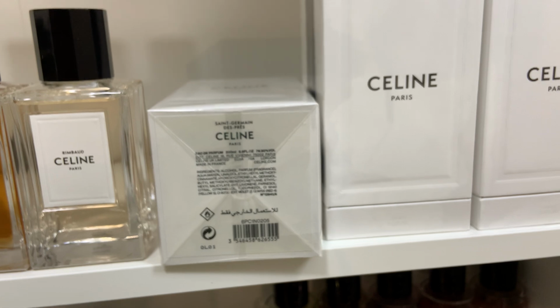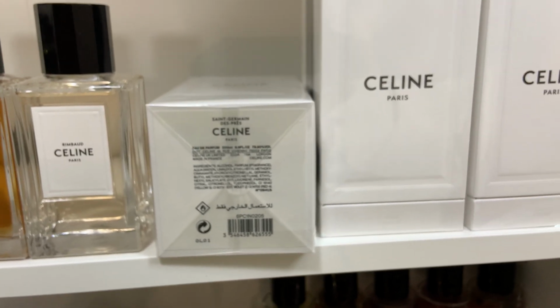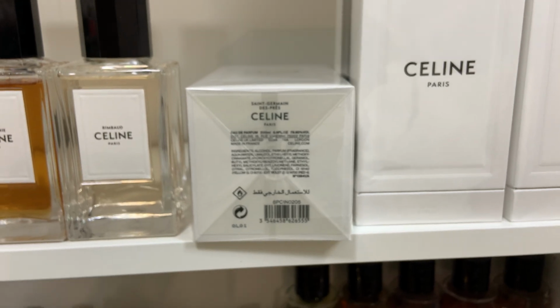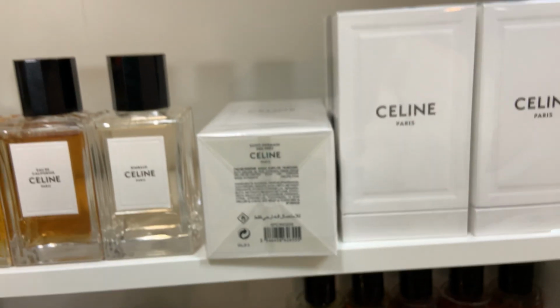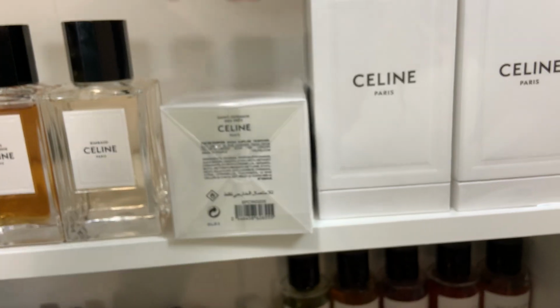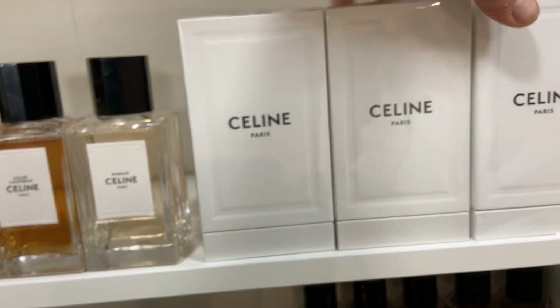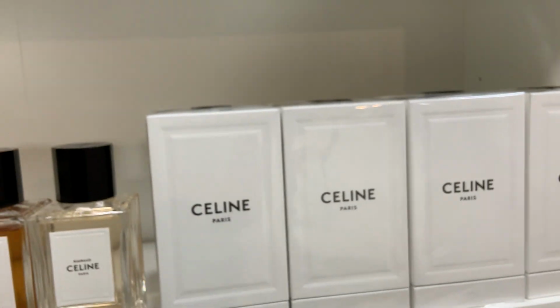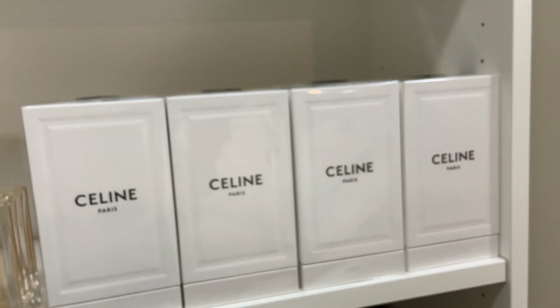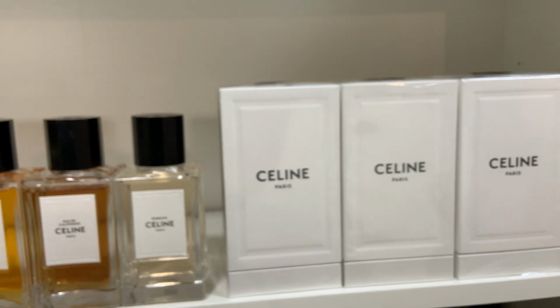It has a beautiful top, that green orange blossom. I want to say neroli. It's got a gorgeous top from the orange tree, right? Bergamot, neroli, orange blossom. It's got the twigs and the leaves and all that. Absolutely beautiful. So the line is, a lot of them are very powdery, warm, creamy.